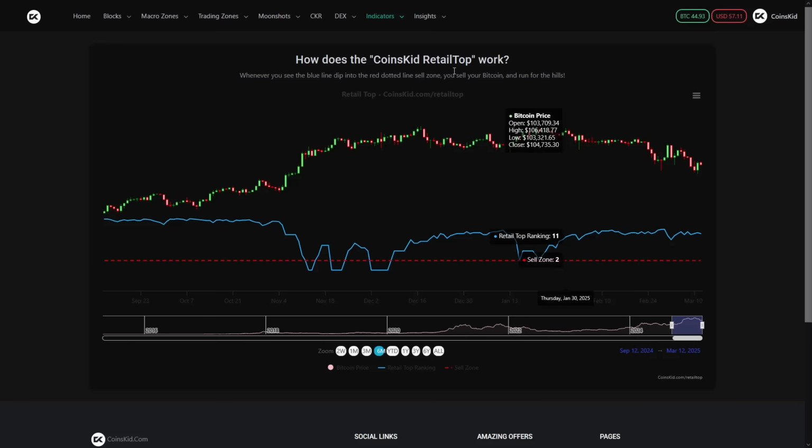So the CoinsKid retail top is an indicator created for the CoinsKid crew. It's a custom indicator. I'll put it onto the website. I'll try and get it into TradingView somehow, but I don't quite know how to import external data. And this is something TradingView have to do, because I could plot this line in TradingView all day long for you, and many things I would like to get in there, you know, buy zone, sell zone, and so on within your charts. So there has to be a way to import external data points into TradingView. I'll try and figure that out for you, but at the moment I don't think there is.